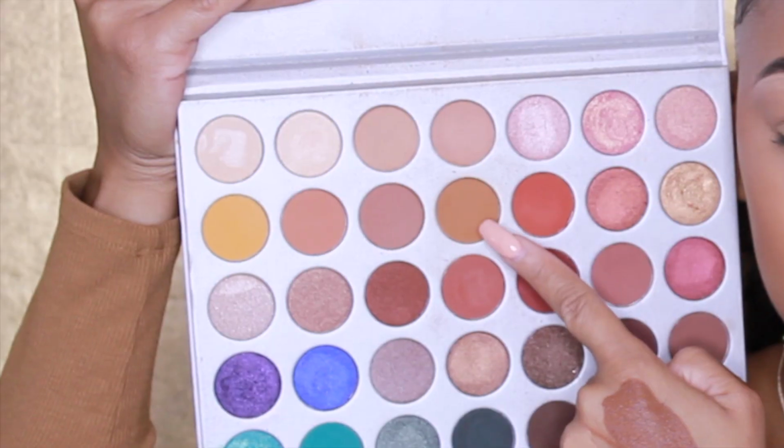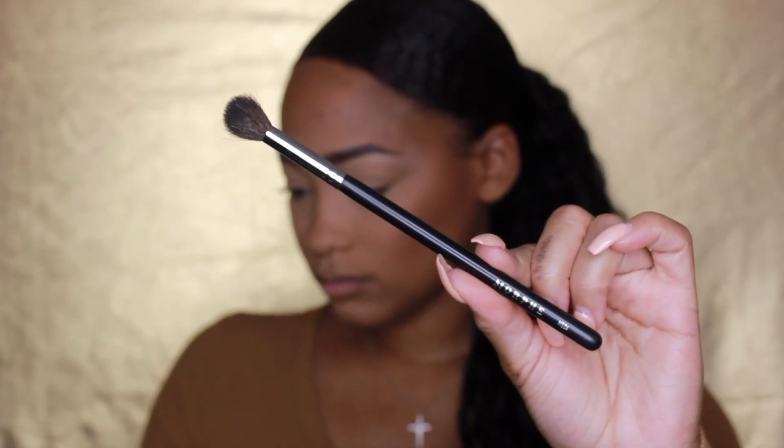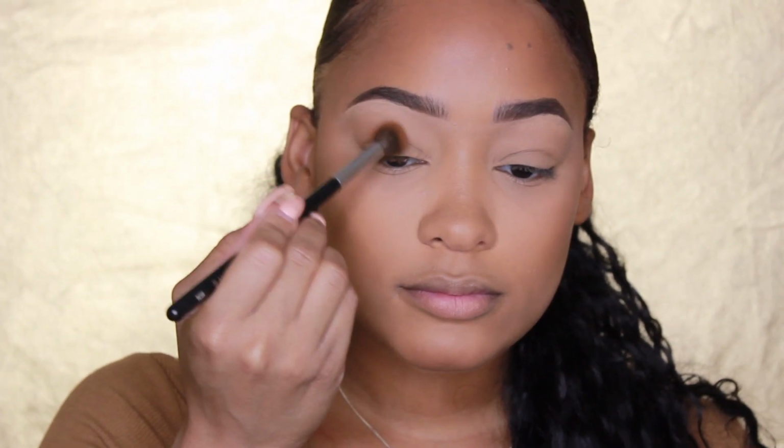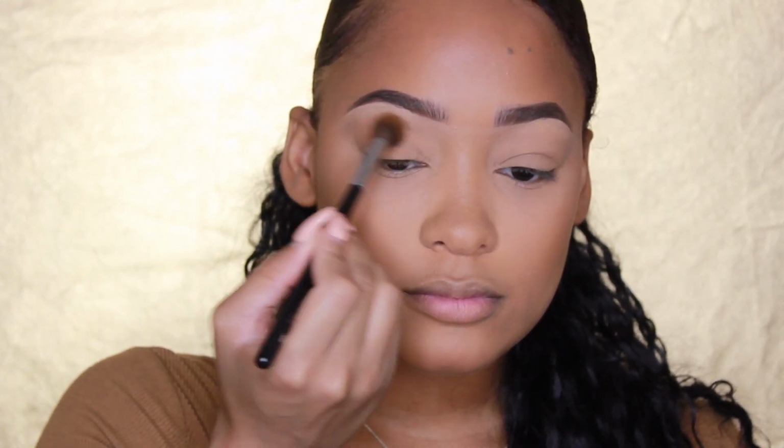For the eyeshadow look, I'm going to use the Jaclyn Hill and Morphe eyeshadow palette, and I'm going in with this taupey brown shade in this Morphe M504 brush and blending that color all over my lid and crease area.